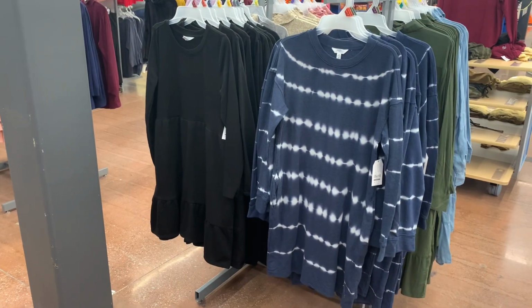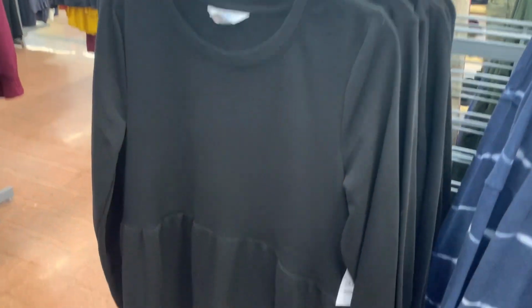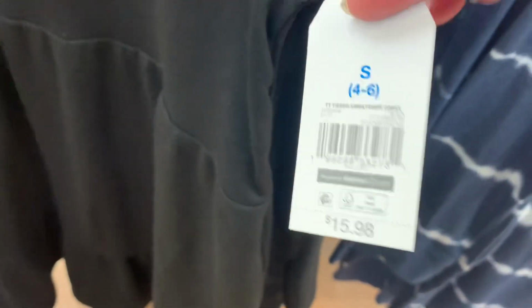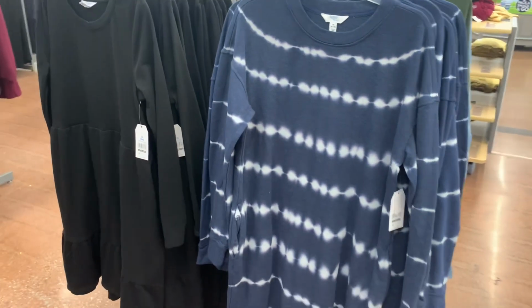Okay, so last time I showed the tie-dye shirt dress here, and I was like, I wonder if they'll get more. They did, but this one's different. It's not even the same dress. This one, it tears two times there. This one's so adorable. I love this. I would definitely wear this with a nice statement necklace or something. And it's $15.98. And then they also have this style too. It's not tiered, but it has the tie-dye.